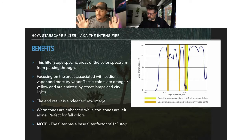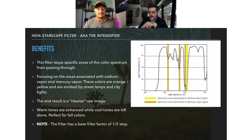So note, everybody always asks me about this. It does have a base filter factor of a half a stop. So it's going to drop your exposure a tiny bit. But like I said, with these Sony cameras, that ain't no big deal, dude. Stan, you know what I mean?